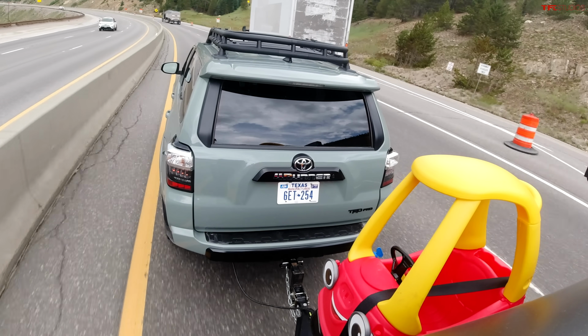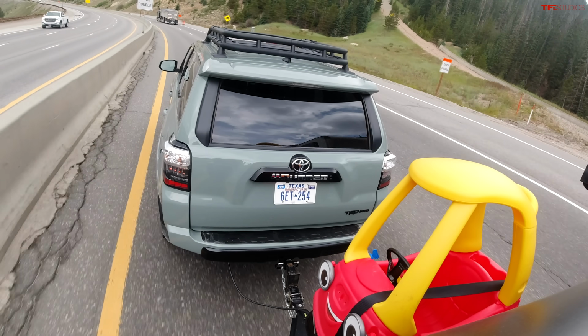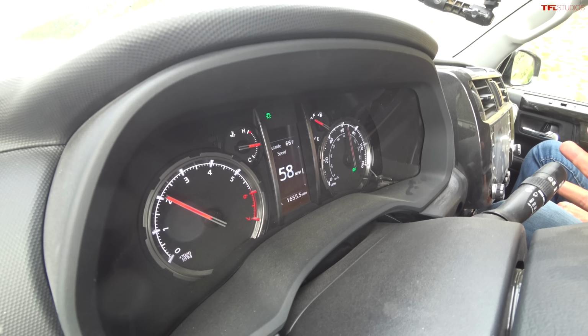Right, and many modern vehicles, trucks and SUVs, now have other means of slowing you down. You know, exhaust brakes in diesels, grade shifting in transmissions. And so far, this 4Runner is not giving me a lot of grade shifting and not a lot of help. I'm just using my brakes. So how many are we up to? Right now, we're up to 3 brake applications.